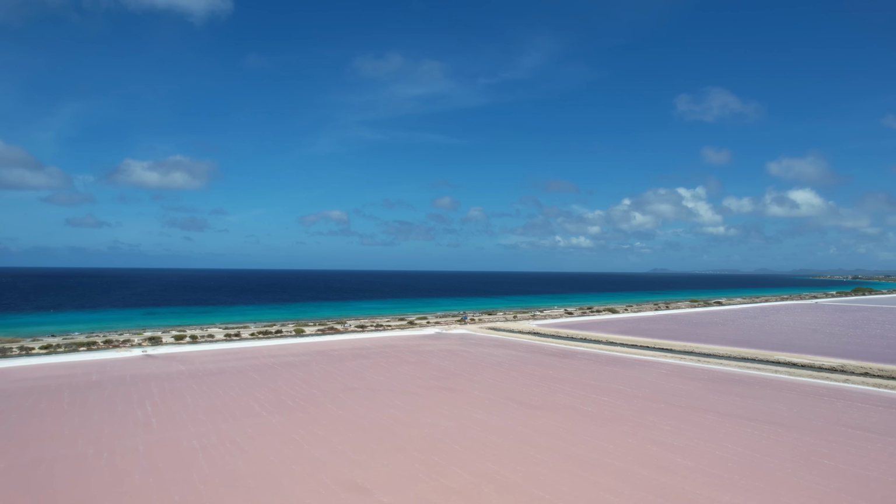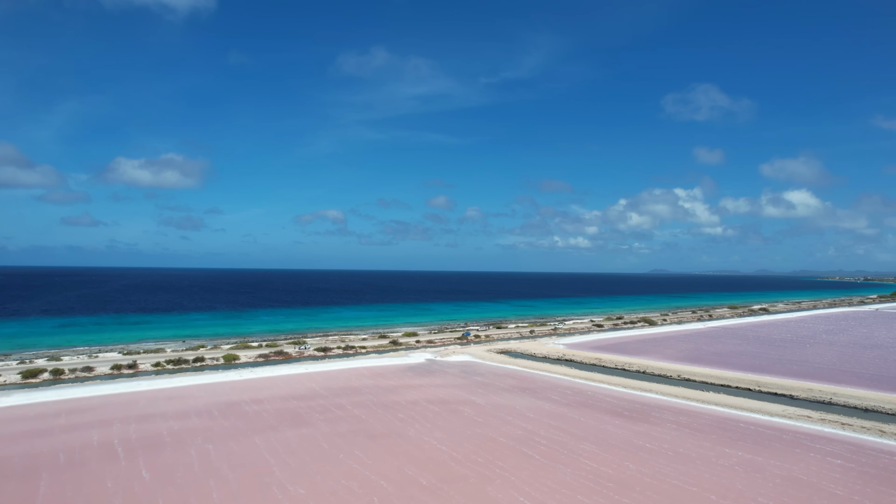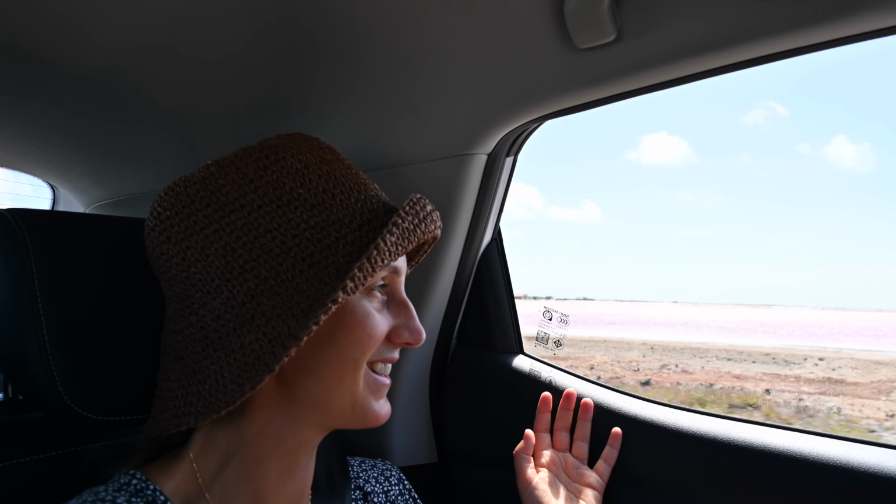The colors on this island are incredible. Right now we're going south on the road. We have this intense turquoise blue and then a deep blue color out here to our right in the ocean, and to our left is the super intense pink color of the salt lakes. And then you have the super clear white beaches from the corals. It's very, very beautiful.